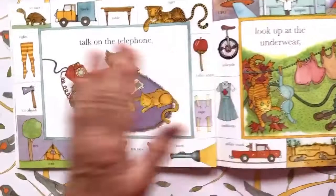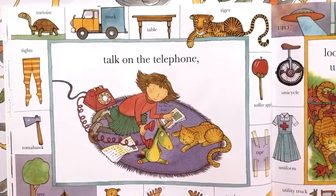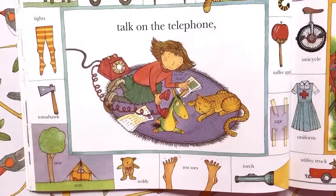T is talk on the telephone. Telephones don't look like that anymore, but they used to be plugged in. Tortoise, truck, table, tiger, toffee apple, tape, torch, ten toes, teddy, tent, tree, tomahawk, and tights.